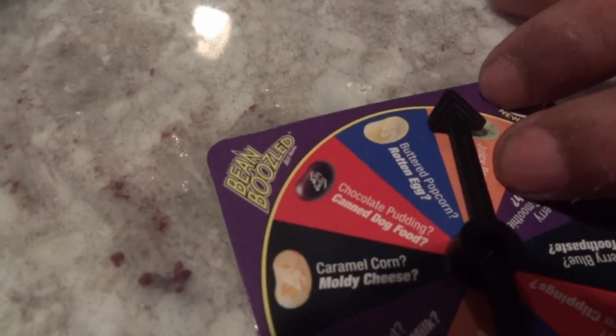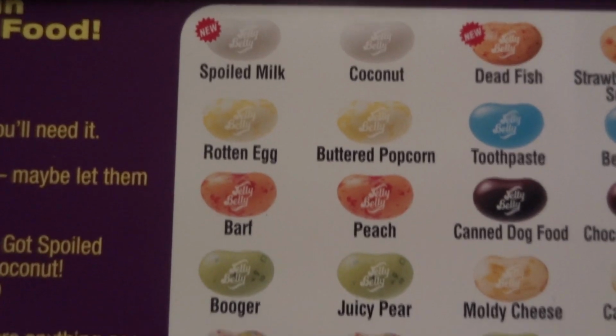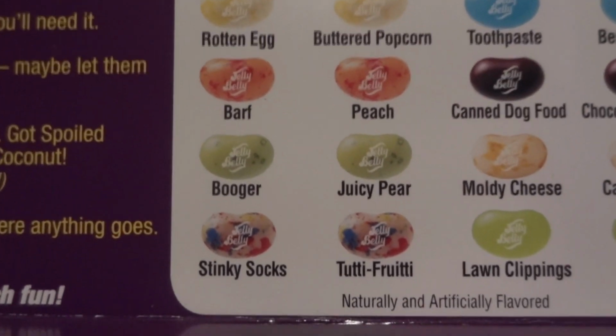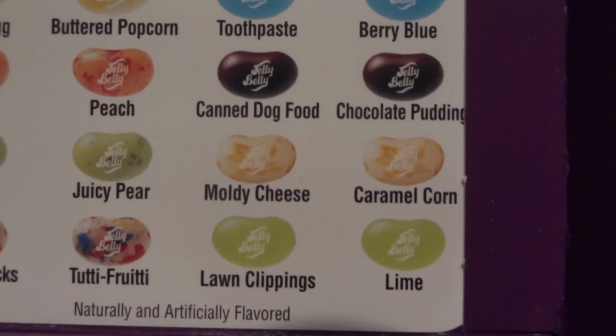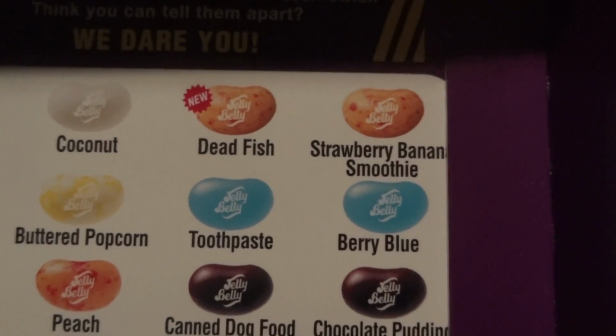Gross. Chocolate pudding or a can of dog food. A brown. That's the one. That's you. It's all you. No, no, no. No. What flavors are there? Oh my god. I was good with one. I'm good with one round. Why? I'm good with one round. I'll finish on top. I'll finish. Oh, the worst one is freaking dead fish.